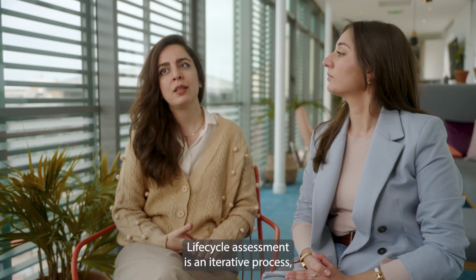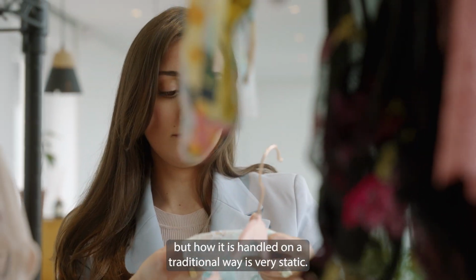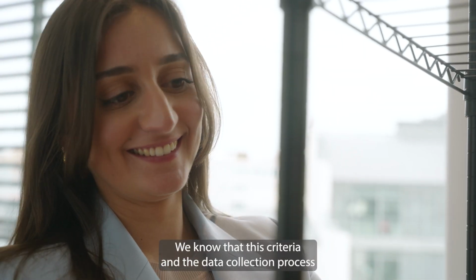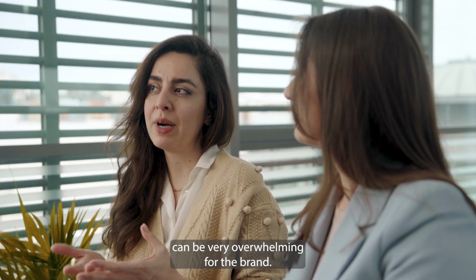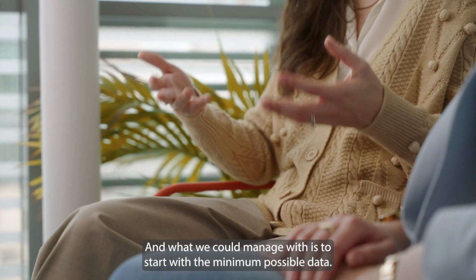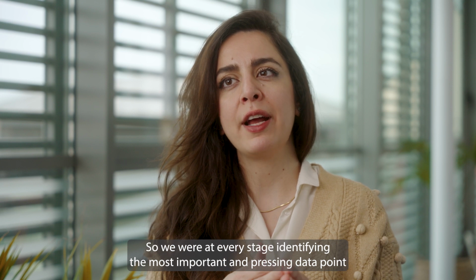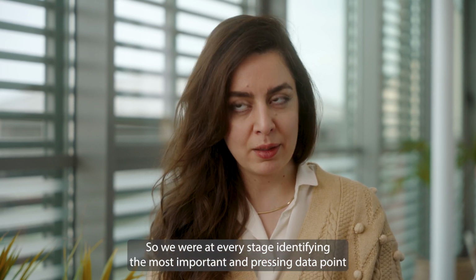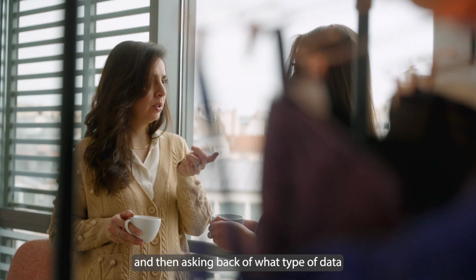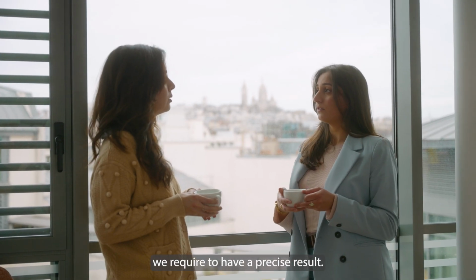Lifecycle assessment is an iterative process, but how it is handled in a traditional way is very static. We know that this criteria and the data collection process can be very overwhelming for the brands. What we could do is start with the minimum possible data. So at every stage we identify the most important and pressing data point and then ask back what type of data we require to have a precise result.